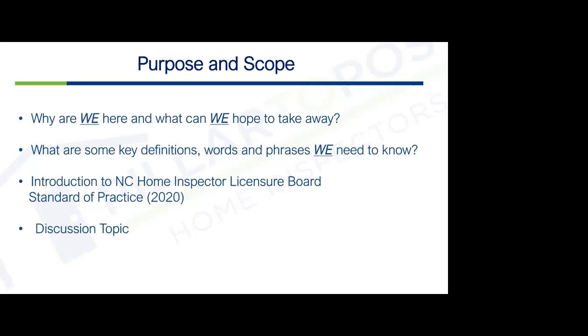So we're going to go over key definitions. We're going to talk about words and phrases that we all need to know. I'm going to use the word we a lot also because I don't look at myself, as a professional licensed inspector who's been doing this for several years now, as a vendor. I know in your world, I'm a vendor. The way I look at it is vendors sell Cokes and hot dogs at baseball games. I'm not that. What I am to you, and what I've built my entire business model around, is becoming a business partner to you.